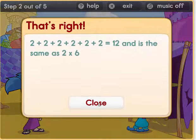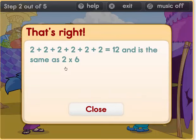Yay! That's right. 2 plus 2 plus 2 plus 2 plus 2 plus 2. I know they look like many twos, but let's count how many twos there are. 1, 2, 3, 4, 5, 6. They're the same number as the baskets we had. So 2 times 6 is 12.